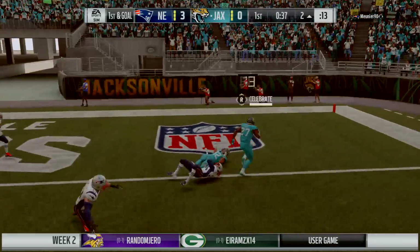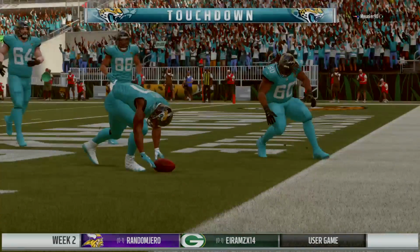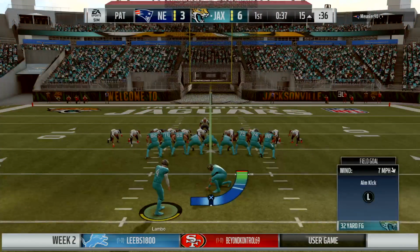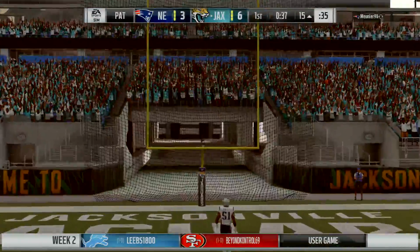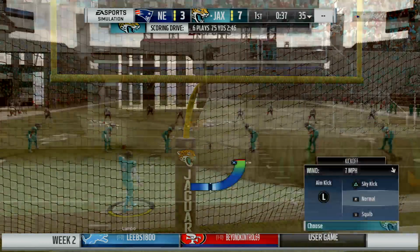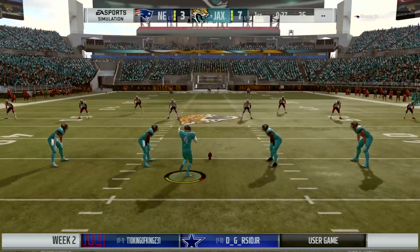They'll try and run for it with Fournette, and he'll take this one in for a Jags touchdown. A great play there, his 3rd touchdown now on the year, and the Jags have taken the early lead. And he'll bang that one through. Here's Lambeau out to kick this one away.